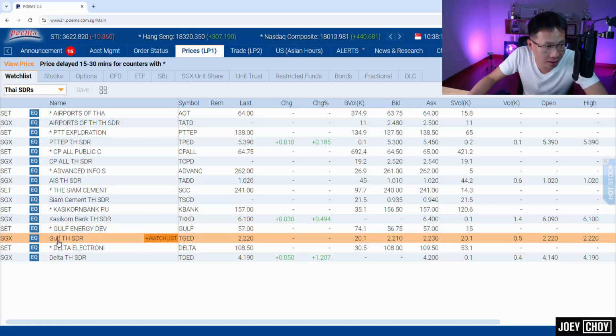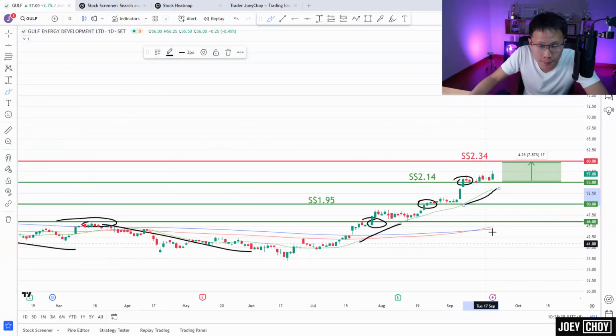Right over here, the next line down, GULF TH, which stands for Thai SDR, which means Singapore Depository Receipts, right? You can see the code is TGED, right? And the Singapore dollar price is $2.22, right? Like a normal Singapore stock, you can go to buy as per normal. All right, so $2.22. So you just go back to the chart again, you see $2.22 will be somewhere in the middle right over here.